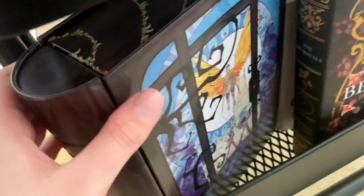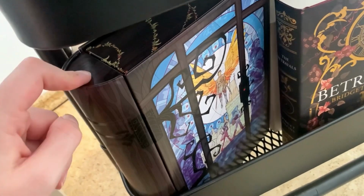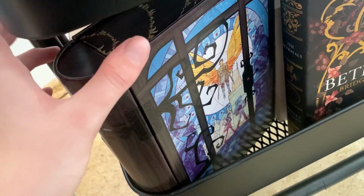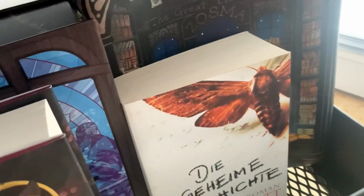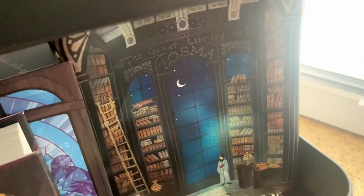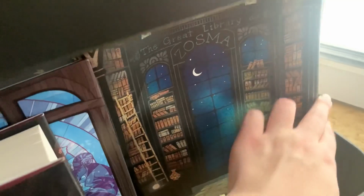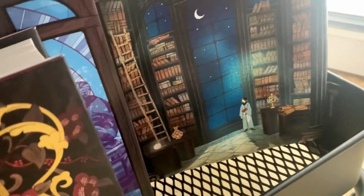And back here, I just have my... This is a bookish tin that we got in the Daughter of Smoke and Bone box. And I put all of my art prints in there. And then back here, I have The Secret History in German. I think I'm going to unhaul that because I ordered the English edition. But back here, I also have my book sleeves that we got in the Lumencrate boxes.